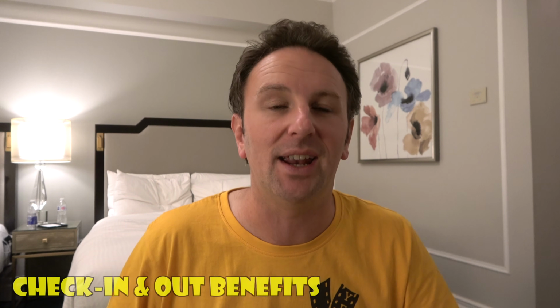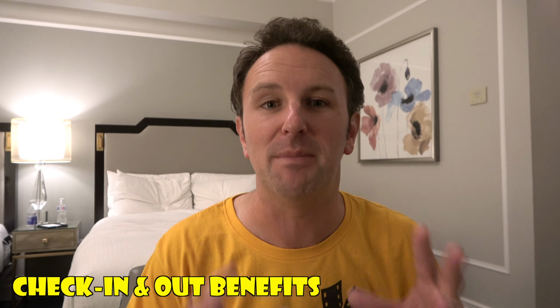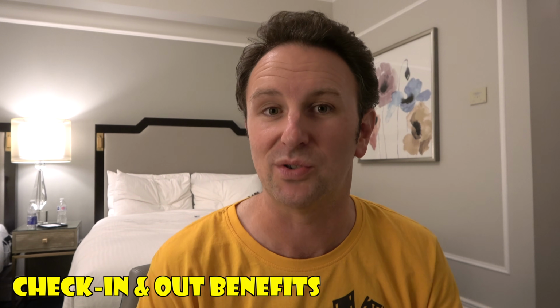We got a room upgrade, so the room that we booked for that $300 a night was actually the room that's 1 room smaller than this one, not 2 queen beds, but 2 double beds. It also gives you early check-in and gave us 4 p.m. late checkout. So there were a lot of benefits for booking the American Express Fine Hotels and Resorts rate for having a Platinum card.